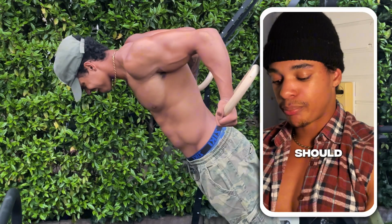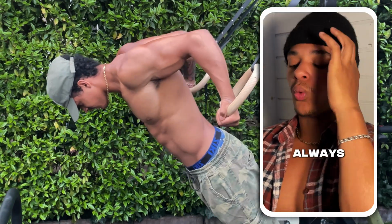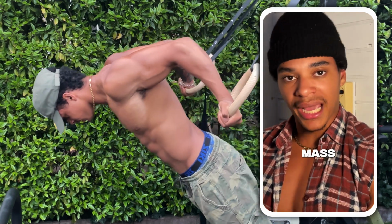Then we have the Pelican Curls. The Pelican Curl is a stretched-based bicep exercise that should be prioritized in your arm days or in your pull days. The Pelican Curl is always one of those exercises that you can rely on that's going to build real bicep mass on your arms.